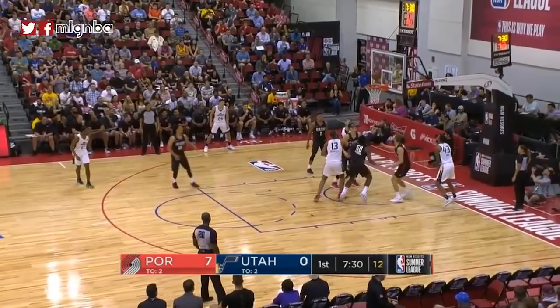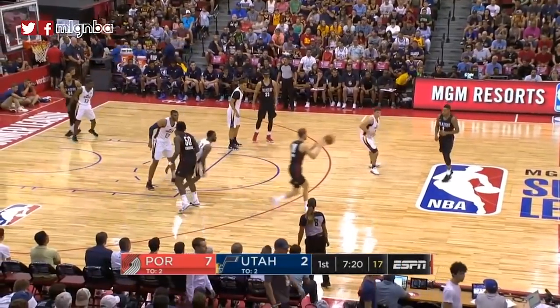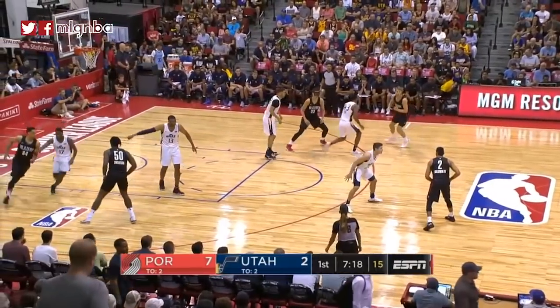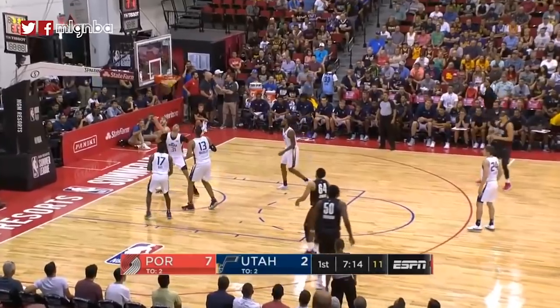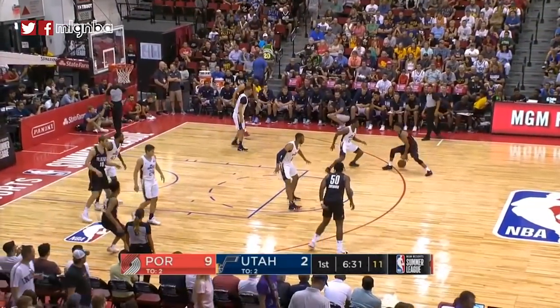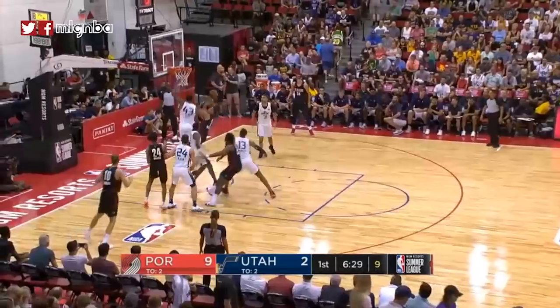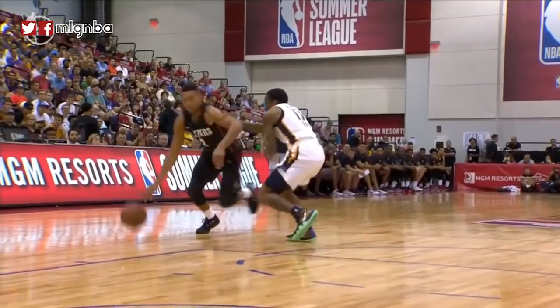Stanton Kidd, the floater is good. That was a nice one. Wade Baldwin guarded by Grayson Allen. John Jenkins, the jumper, it goes. Just to see that there's some maturity yet to happen in terms of his body, but no doubt about his talent there. And how about that finish by Wade Baldwin there?